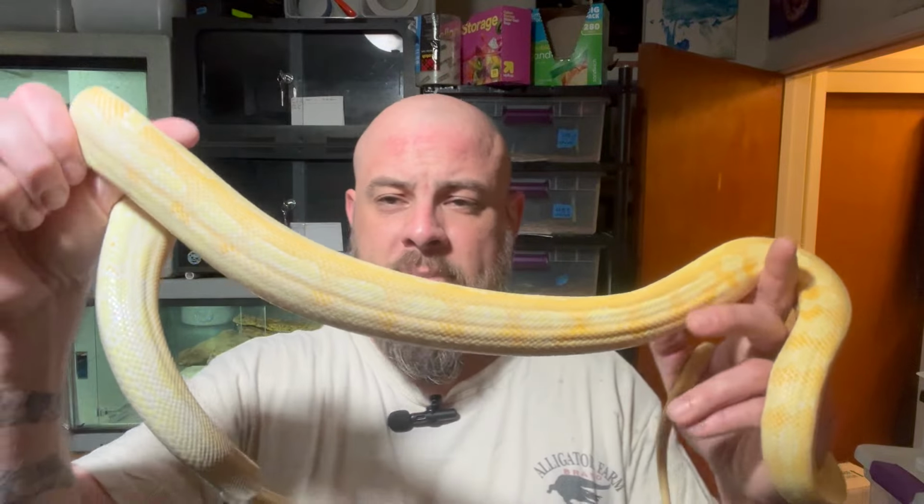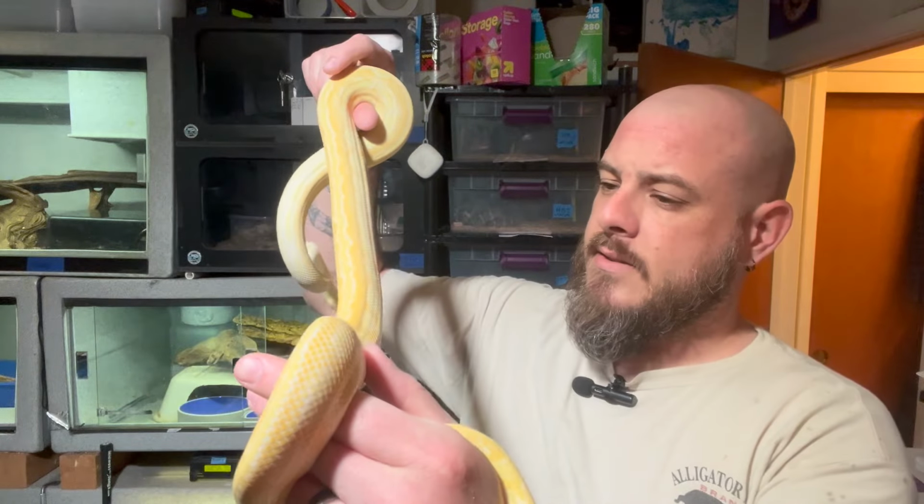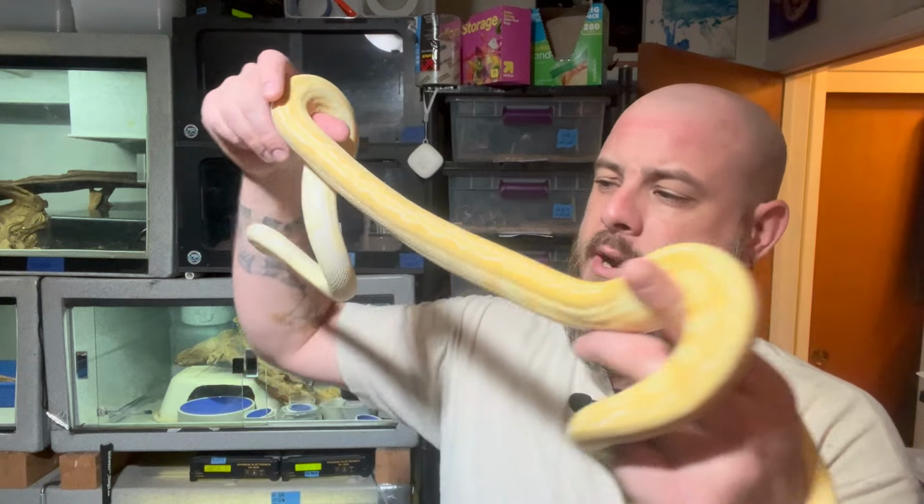This past season, I was hoping to breed her to a male citrus tiger het albino that was a little bit different, and he didn't want anything to do with breeding. So instead, I tapped this guy. He is, in fact, the world's first caramel albino citrus tiger male that she produced.